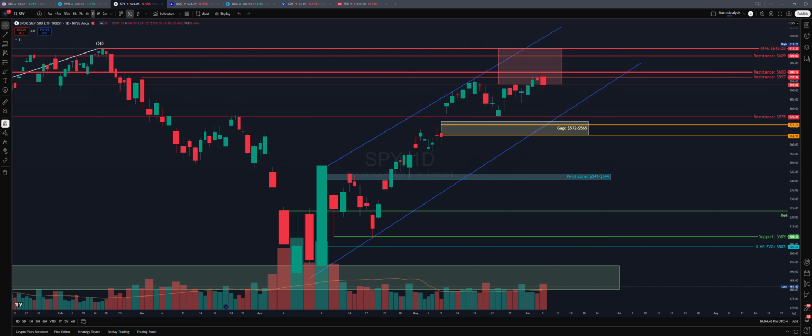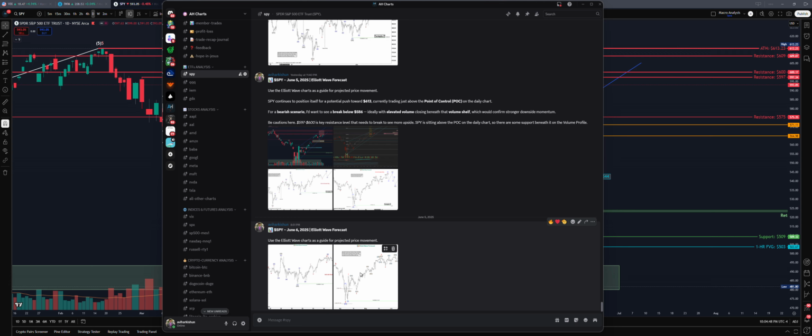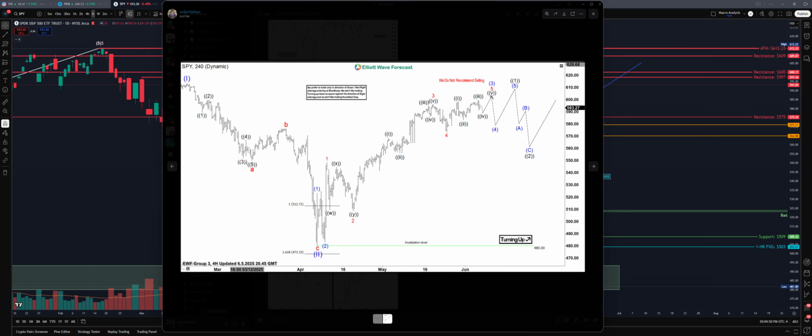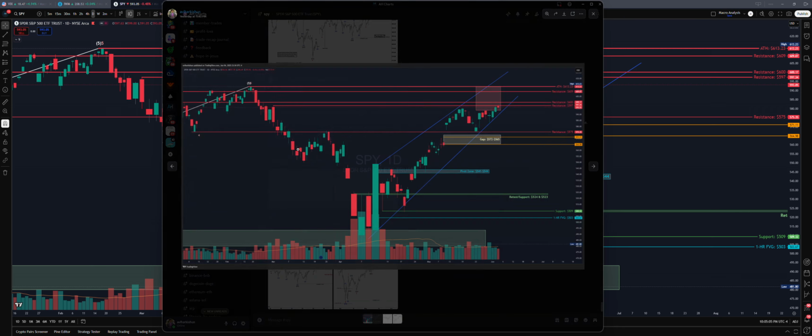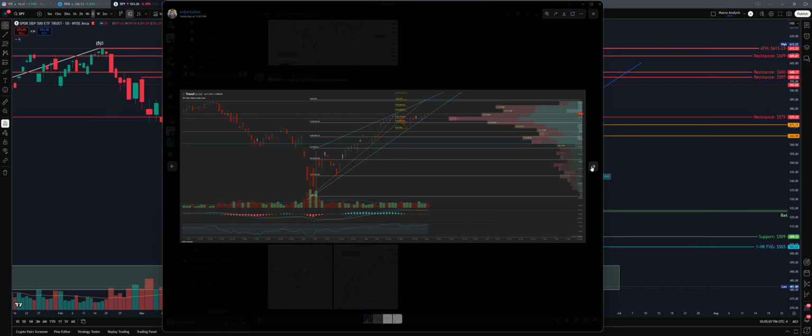If you're looking at the waves, the Elliott wave forecast, we're looking at some top at around 610, but at least a 600 range. You're looking at selling towards 580, back up to 610, and then you're going to have your ABC retracement going down. Talked about this yesterday as well.